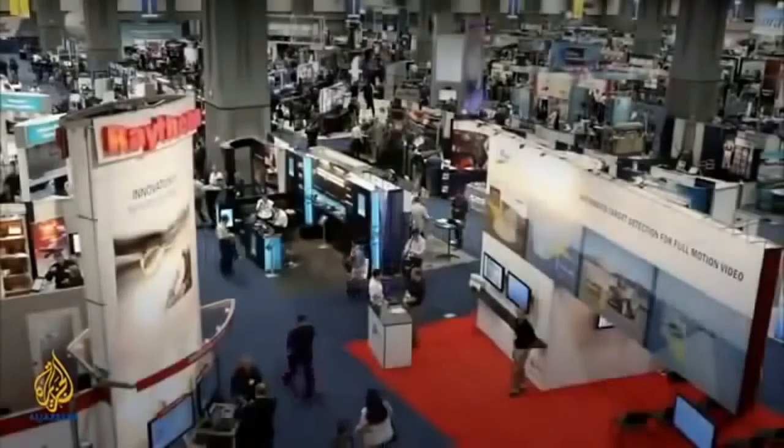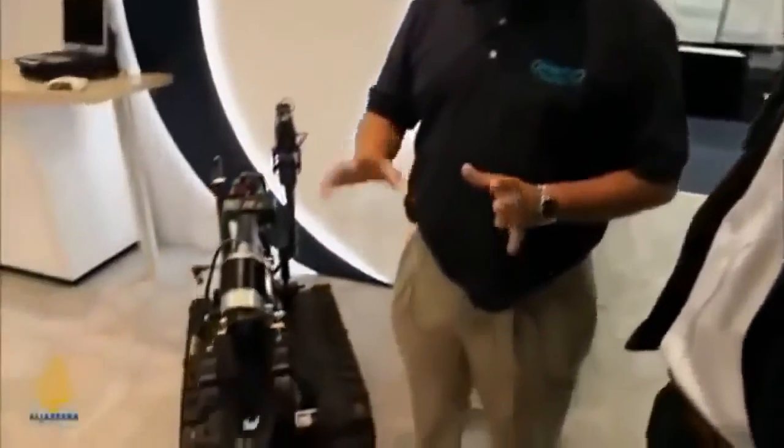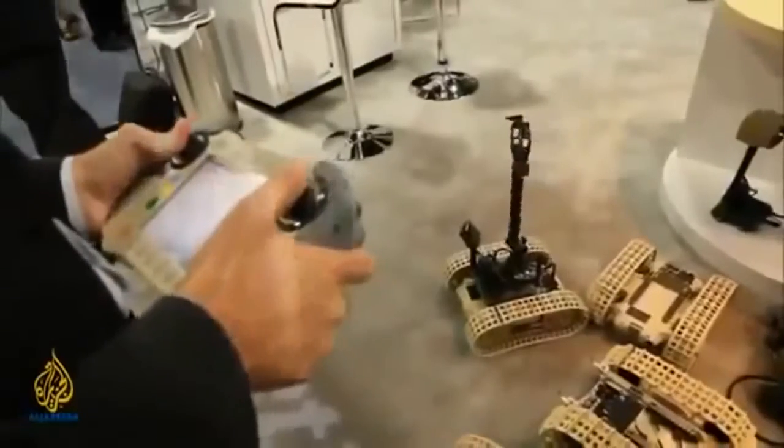This is the largest gathering of robotics companies in the world. It's organized by AUVSI, the Association of Unmanned Vehicle Systems International. So these are successfully used in operations at the reactors. Hundreds of private corporations and university researchers are here to show off their latest cutting-edge inventions.